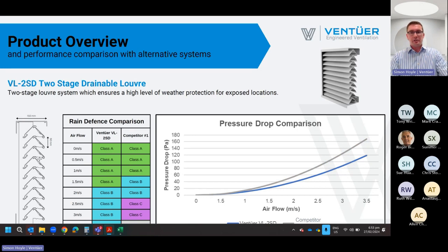Moving down the range, we have a double bank louver, which is very similar to the triple bank louver that we just looked at. You'll see it has the same perimeter frame, same front blade. All it doesn't have is over here, you can see it has 1 blade at the back instead of 2. So you've only got the 2 blades. Still offers good rain defence, far superior to any single bank product, but just not quite as good as a triple bank system.